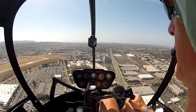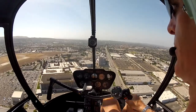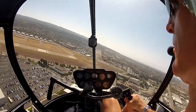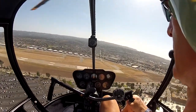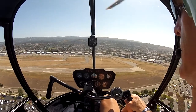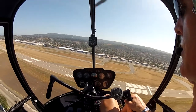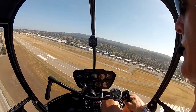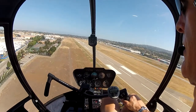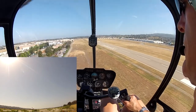Torrance Tower, Cessna 734 Romeo Sierra is short of 11 left at Bravo, ready for takeoff straight out. Cessna 734 Romeo Sierra, Torrance Tower, straight departure approved, runway 11 left, clear for takeoff. Cleared for takeoff, 11 left, 734 Romeo Sierra. Cherokee 245, traffic ahead straight out, you can turn left to cross Lane 18. Roger, have the traffic inside, 245. Romeo Sierra, what's the helicopter up to? Romeo Sierra, they'll be landing to the north of the runway, there'll be no effect. Romeo Sierra. Sorry, Cherokee 245, turn left, cross it. 245, affirmative. Roger, 245.